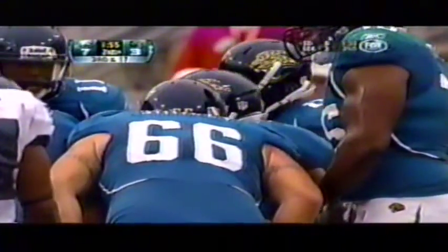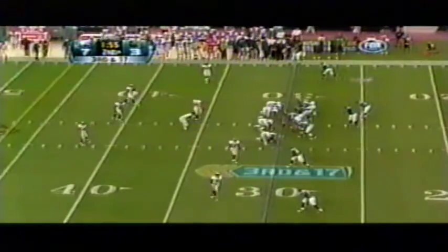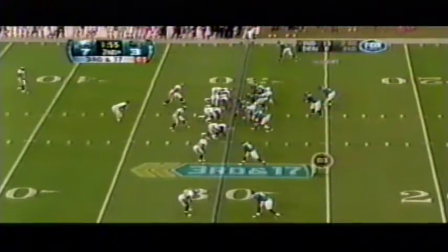No, you know, one thing that stands out as you study the film also, 2 of David Garrard's interceptions last week were on tip balls. He's had the ball tipped numerous times today. And the Philadelphia Eagles are doing a good job of recognizing that, getting your hands up. If you don't get to the quarterback, get your hands up. Makes a big difference in this league.